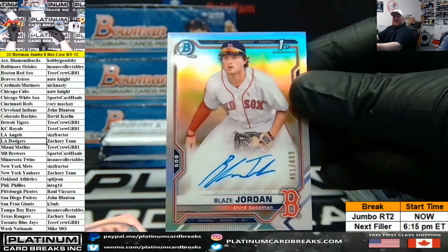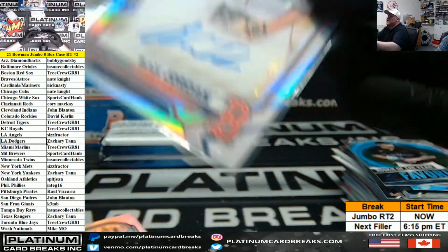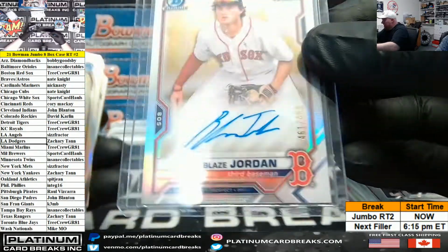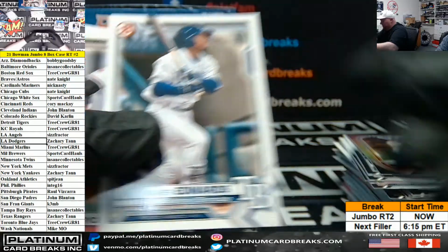Are you kidding me? Wow, Jizzo, you freaking jinxed it, man. Tree Crew hits another one. Blaze Jordan refractor auto for the Red Sox. Holy. Jeez. Nick Gonzalez gold refractor Pirates. Very nice for the Pirates also.